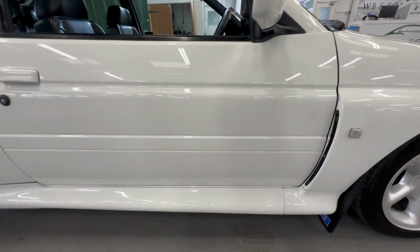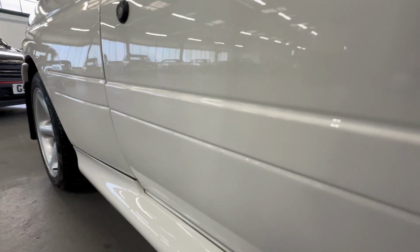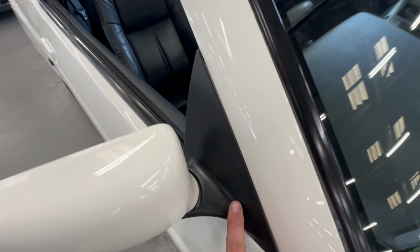Continuing our way down this side, the driver's door is nice and neat. There's no marks at all to notice on that door. Again, you'll notice all the body lines are nice and clean. They're not caked up with loads of paint. There's no build-up of anything around the handles. Around the locks, nice and clean. All the plastics on the car are very, very good.